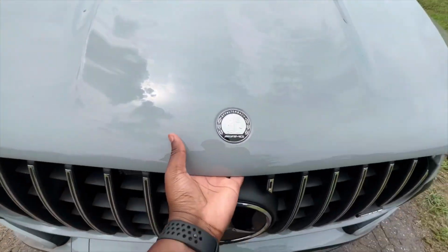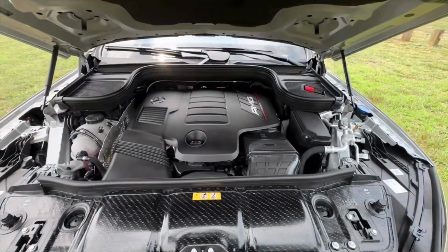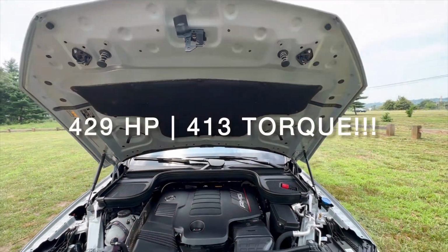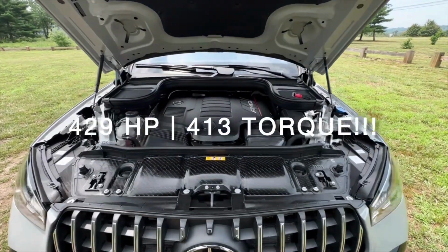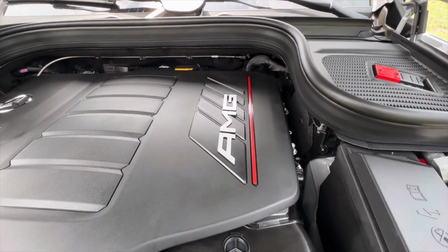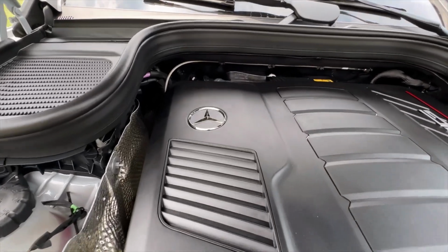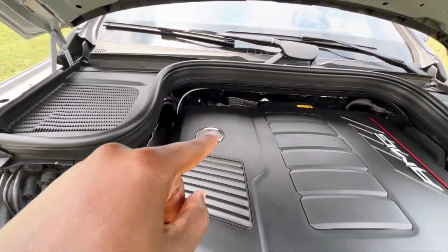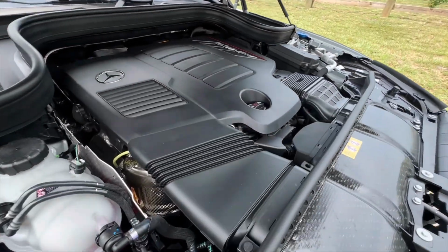What's under this hood? Of course, you got the AMG badge right here. Voila. There she is. Nice AMG badging. Your three-pointed star. She's purring.